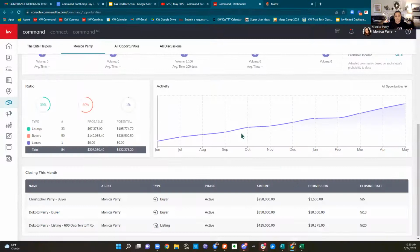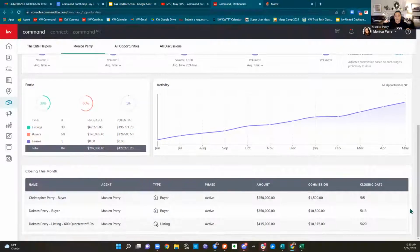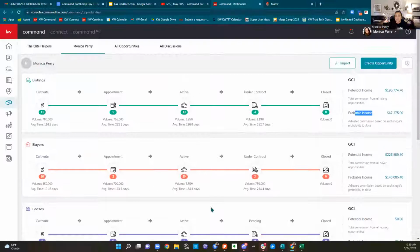Okay. Down at the bottom, we have our ratios of listings, buyers, and leases. And then at the very bottom, we have deals that are closing this month with the list of their commission, their closing date, the amount, right? All of those things. Okay. So that's kind of an overview of this.